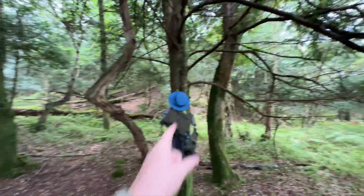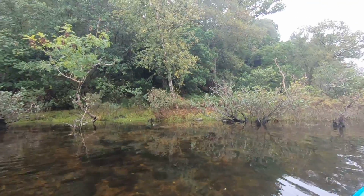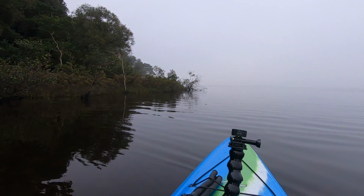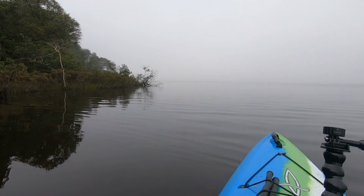But other than my stuff I'm about to put on, and the boat I'm about to put in the water, nothing here for me. A pretty little island. I like that island, very nice. Anyway, we're going to paddle off into that distance there to find Wallaby Island.